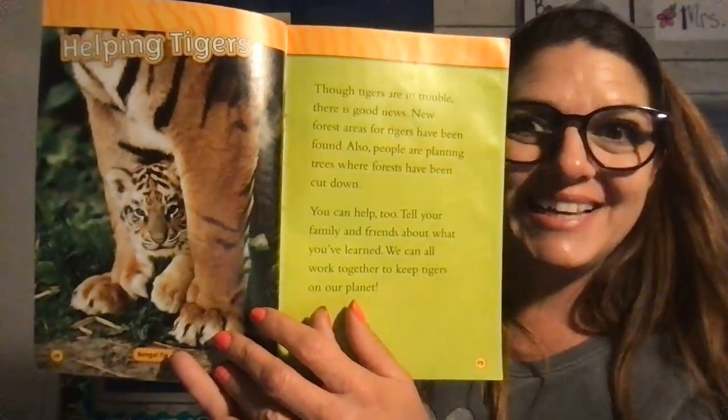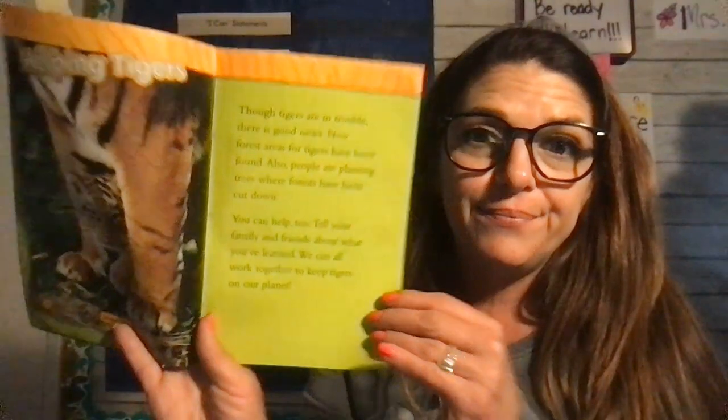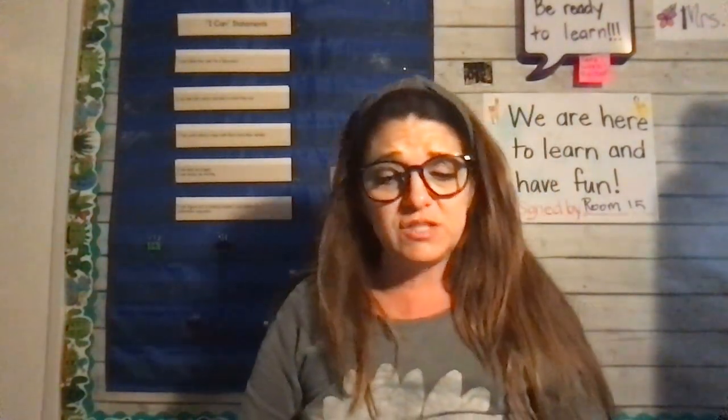Helping tigers. And look at this Bengal tiger and its little cub. Isn't it cute? Though tigers are in trouble, there is some good news. New forest areas for tigers have been found. Also, people like you are starting to plant trees where forests have been cut down. You can help too. Tell your family and friends about what you've learned. We can all work together to keep tigers on our planet. So we need to tell people to help protect tigers. We need to share the word so we can make sure there's tigers left in this world.